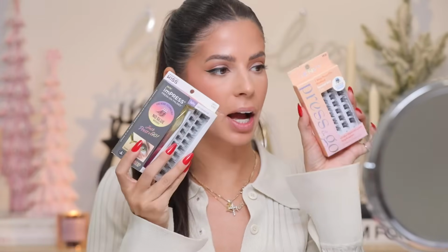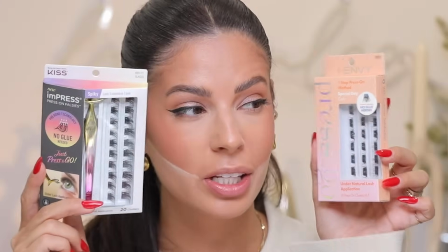I have these by Eye Envy. These are the no glue press-on lashes, and I kind of want to show you guys how to use them because I wear them all the time. And you guys ask me, what lashes do you have on? I'm like, they're these press-on lashes where you don't need glue.